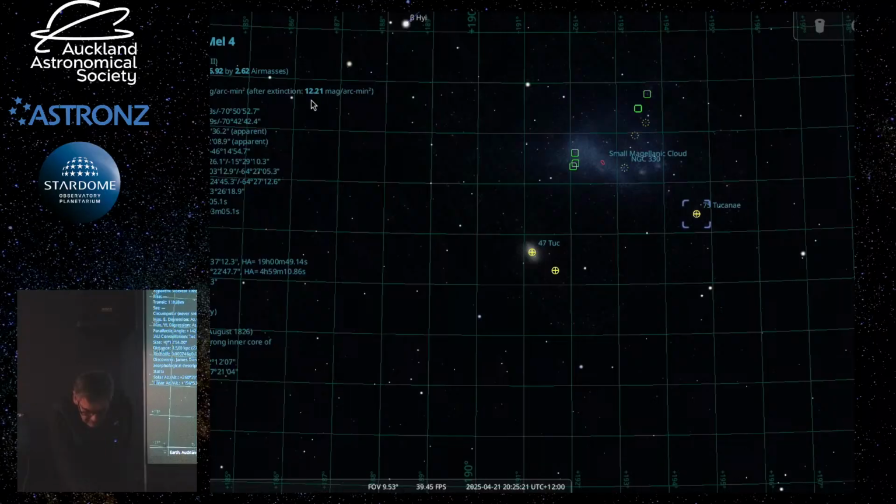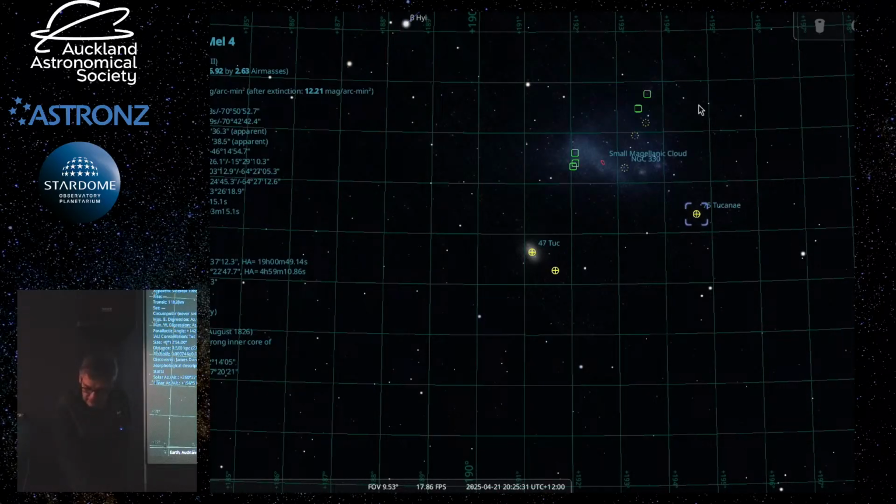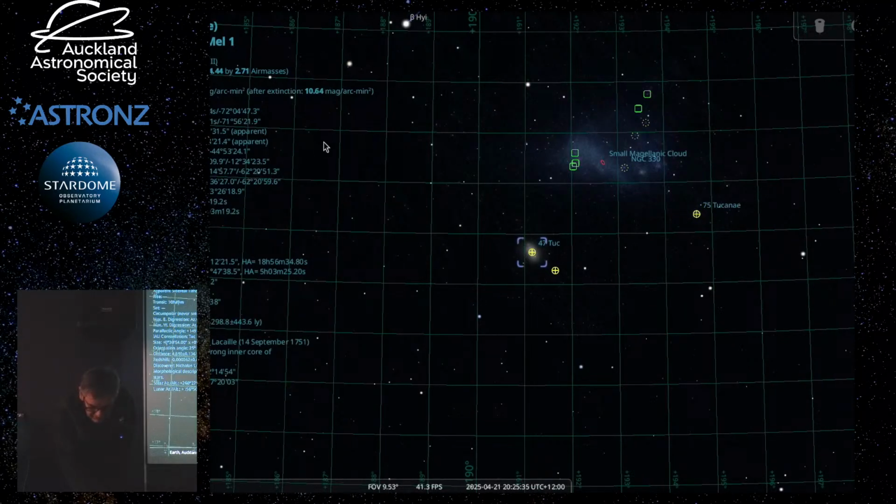Actually, does it tell us in here? Some of these things give information. Oh yeah, distance. This one's 27,000 light years. So it's only an eighth of the way out to the small cloud. If we go back to 47 Tucanae, what does it say for the distance? It's quite a bit closer actually, about 15,000 light years according to that.